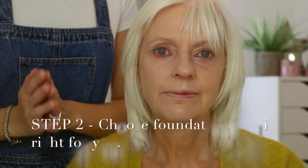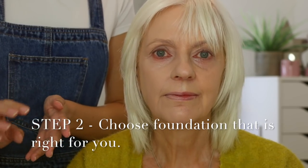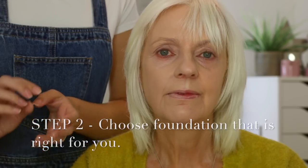Okay, so step 2, don't apply too much of the wrong foundation. Now this is going to be completely different for absolutely everybody because everybody's skin is completely different. But for my mum's skin, she is quite susceptible to fine lines and wrinkles. She's got quite a few prominent ones around her eye area, and if you add a matte foundation to those, it's just going to make your skin look even drier than it actually is, because you don't actually have dry skin at all, do you? No. But it will dry the skin out, and because of the flat matte appearance, it will make the wrinkles look worse than they actually are.